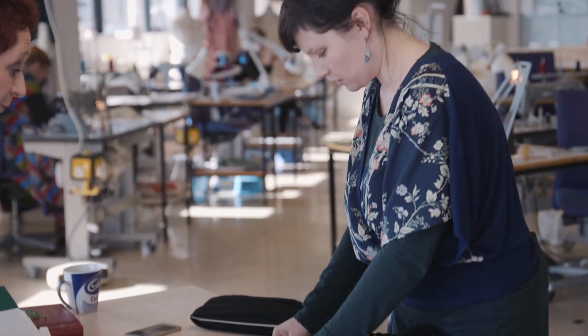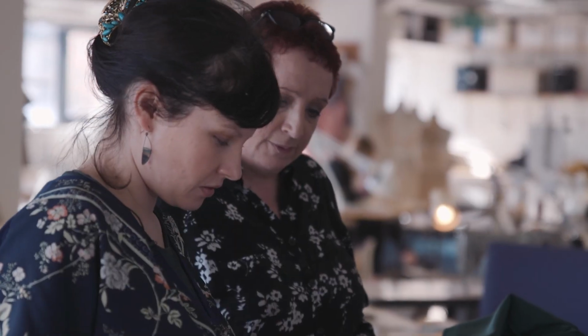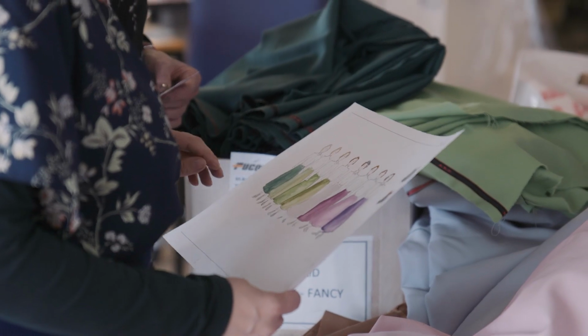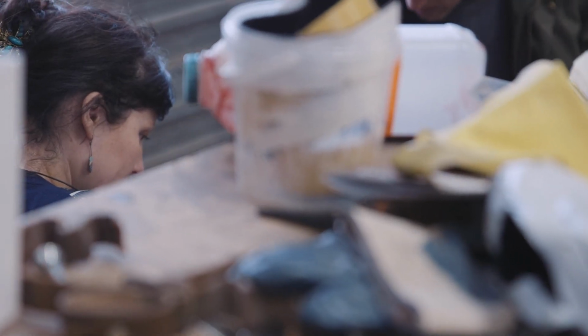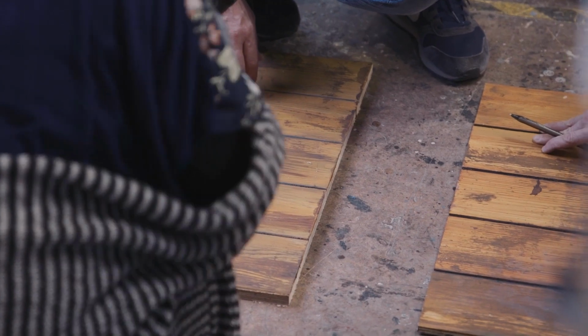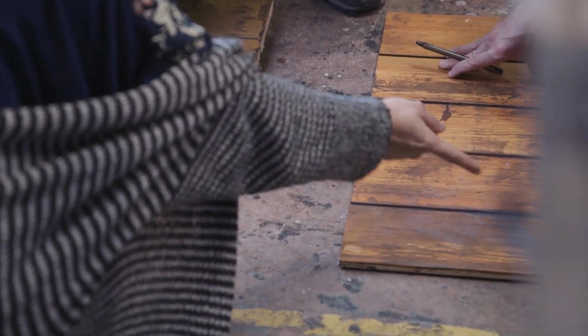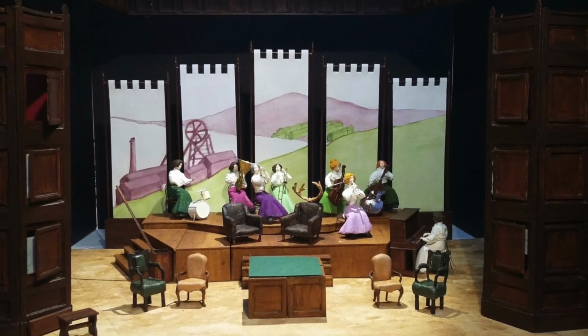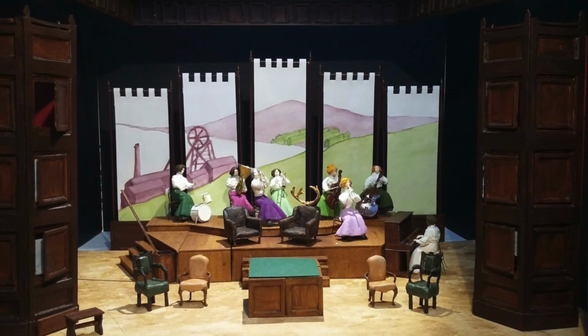The set itself should have the Edwardian music hall at the heart of it, but also pull in all the other environments that the suffragettes visit and marry that together into one space. So I was looking at the Newport Temperance Hall, the House of Lords and gentlemen's clubs of the Edwardian era, and the visual that really comes across from all of those environments is that kind of wooden panelling.